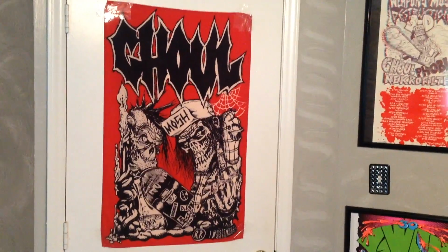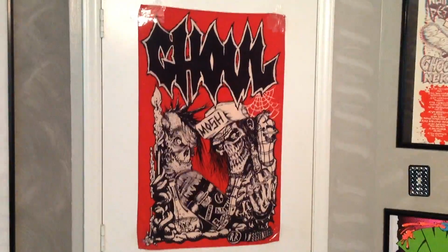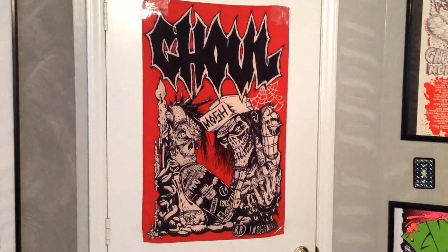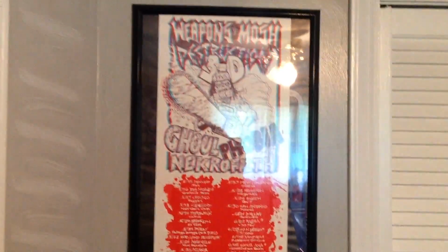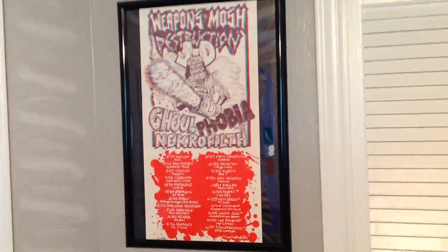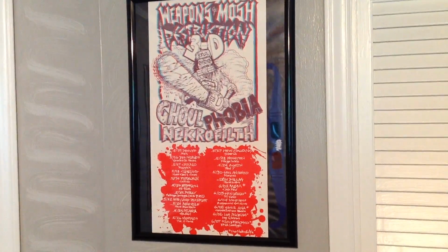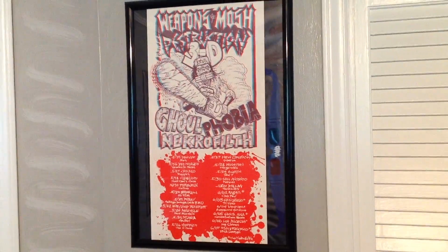So, a lot of people have said that they like my Ghoul poster right here. Yeah, it's really nice, isn't it? I bought it directly from Sean when I saw Ghoul, and actually, I bought this poster and this Ghoul poster on the same night when I saw them live. And this poster right here, it was the last one on the table, and it was the last one that had the 3D glasses with the Ghoul logo on it, so I'm really happy about that.